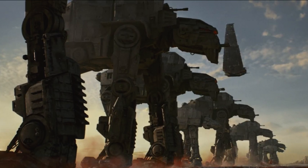There's another AT-AT that is much smaller, as you can see, than the AT-M6. So it's a much more scaled up version of the original Walker from Empire Strikes Back. And then above them, we can see Kylo Ren's shuttle returning from The Force Awakens, flying into battle as well.